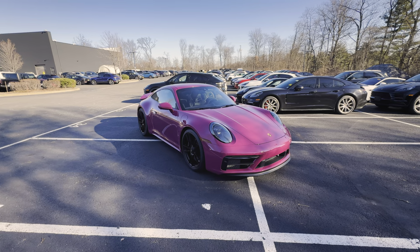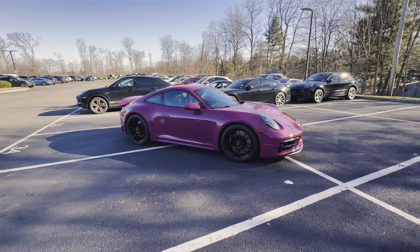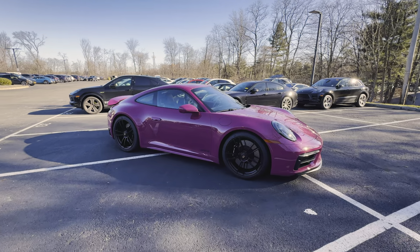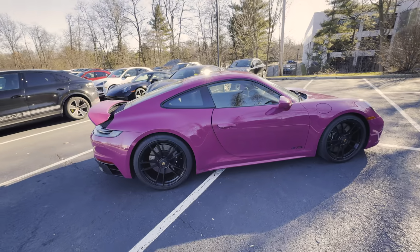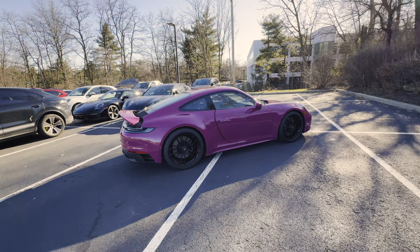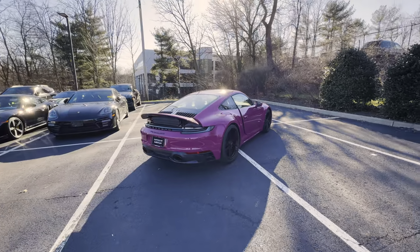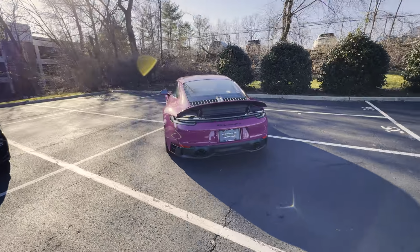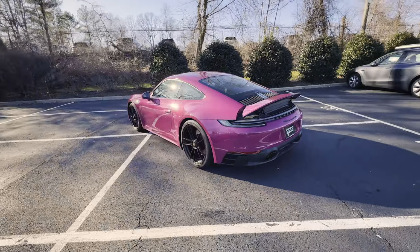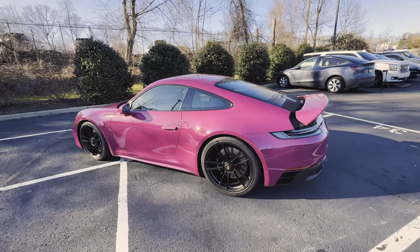So this here is the brand new Porsche 911 992 Carrera GTS. I think it looks absolutely incredible. It is one of my favorite Porsche 911s ever, and honestly, in my opinion, it's probably the perfect Porsche 911.